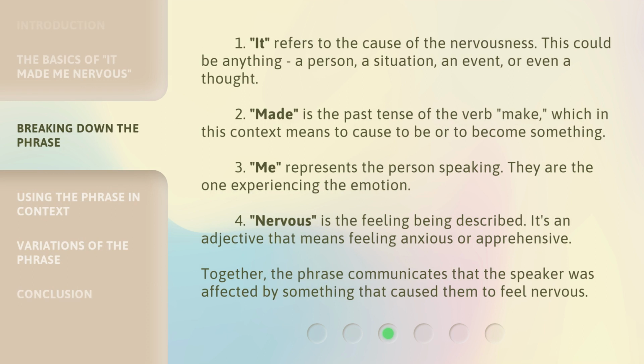1. It refers to the cause of the nervousness. This could be anything: a person, a situation, an event, or even a thought. 2. Made is the past tense of the verb make, which in this context means to cause to be or to become something. 3. Me represents the person speaking.